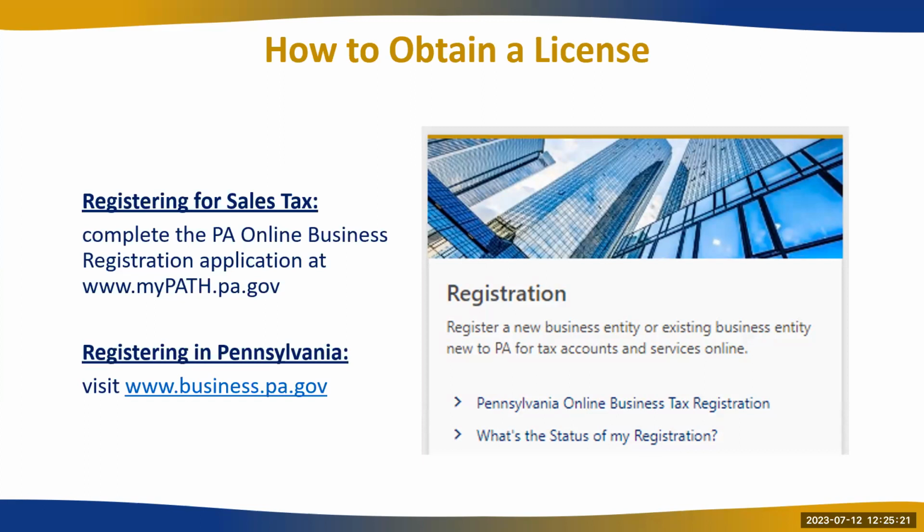To register and obtain a license, you need to complete the PA Online Business Tax Registration application. If you have no pre-existing business tax accounts, you can use the business registration hyperlink right from the MyPath homepage without logging into your profile. If you have any pre-existing business accounts and simply need to add sales and use tax, you should log into your profile and use the business registration hyperlink there. The reason for this is that by going through your logged in profile, you won't need to refill in your business's information for the application.